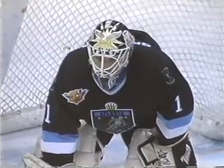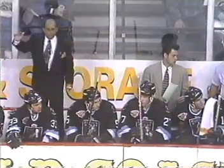A goaltender once told me, Scott Gordon said, you can always tell a good goaltender if he's going to have a good night. Watch him in warm-up and see if he's following the puck right into the glove with his eyes. And if he's doing that, you know he's on. We looked right into the eyes of Mike Greenlay.